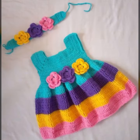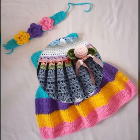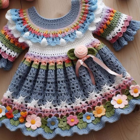If you want to buy this very beautiful baby crochet frock design, then I will tell you some website names like AliExpress, eviva.com, etsy.com and Amazon.